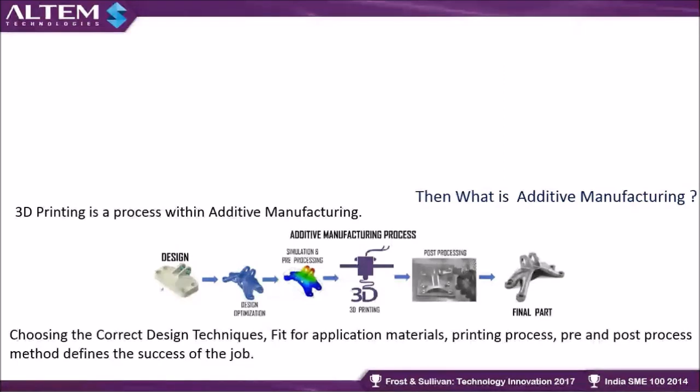So simulation and analysis and pre-processing is a very important thing which was missing in the past but has come now. If you recall, I was telling about that MSC software, one of our OEMs, has tools to simulate and analyze the life, things like stress, strain, thermal effects of a 3D printed part, both for metal and plastic processes.